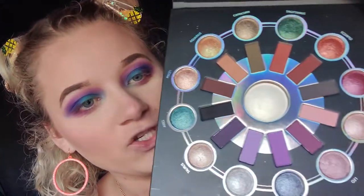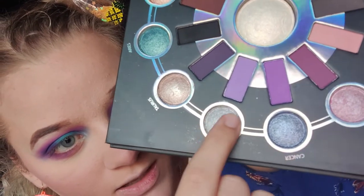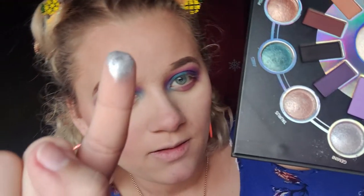Then I'm gonna be going in with the Zodiac BH Cosmetics palette. I finally got this palette and I love it. Look at that, it's so pretty! I'm gonna be going in with the shade Gemini right here. Beautiful silver shade. As you know, in the 2000s there was that silver frosted look, like people had silver frosted all over their eyes. And so I believe Paulette was trying to follow that trend. So I'm gonna put this on my tear duct, a little bit on my lid.